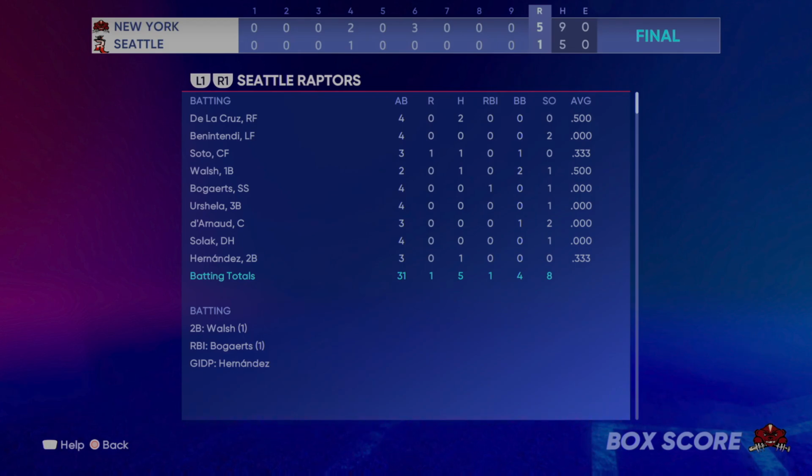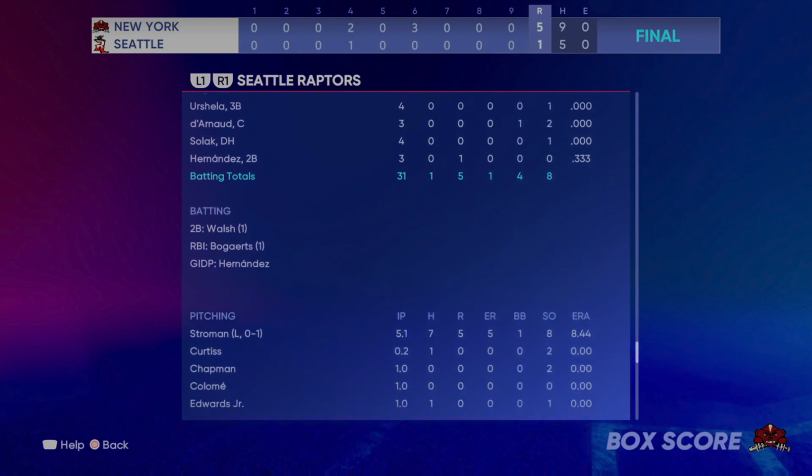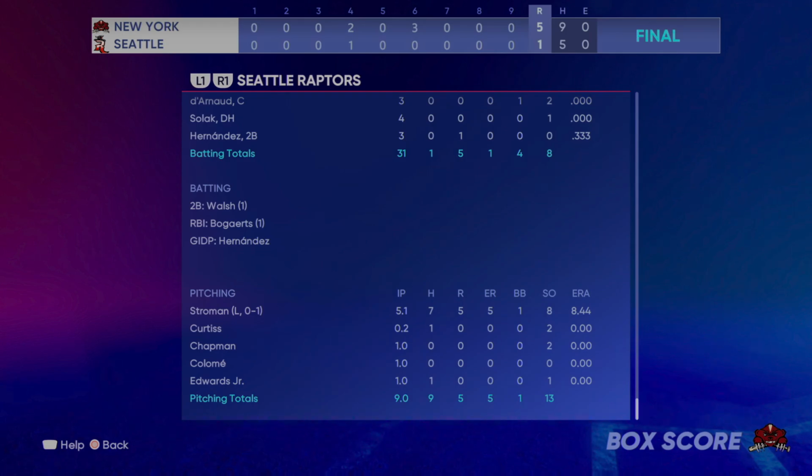Marcus Stroman, all 5 runs did get charged to him. And the bullpen actually didn't give up any runs, technically. They pitched really well. John Curtis did give up a big hit, though, when he came out to pitch. But Marcus Stroman didn't end up really having that great of a start at the end of the day. But fascinating start to this American League Divisional round.